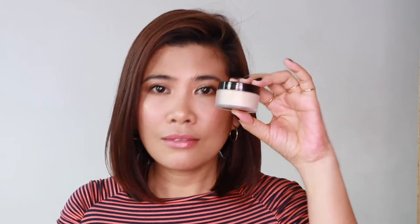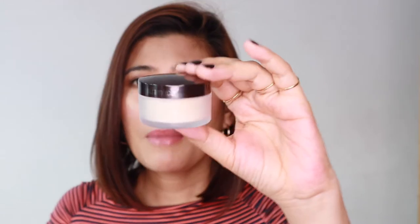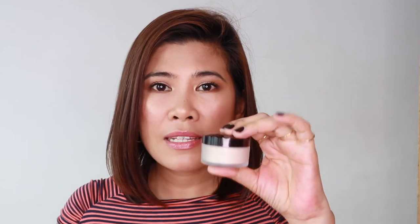Kasi this is a favorite of the makeup enthusiast, the Laura Mercier translucent, what's this? Translucent loose setting powder. It did not work for me because I have dry skin, and when I use this, mas lalong nakikita yung dryness. Na-emphasize niya yung lines ko dito sa may eye area, under the eye area, and dito sa forehead. So if you are on the oilier side, I think you're gonna love it. Kasi pag nilagay mo siya, it really mattifies your skin when you set your makeup with this powder.